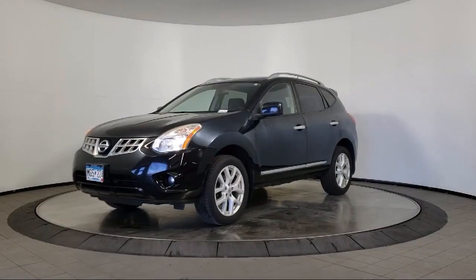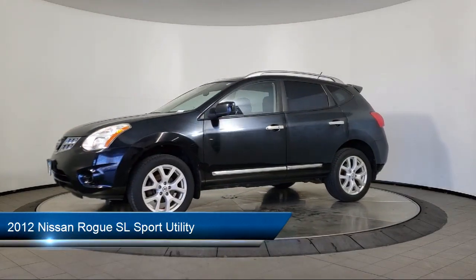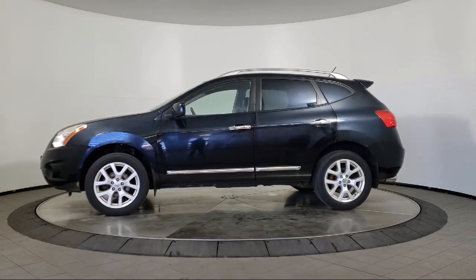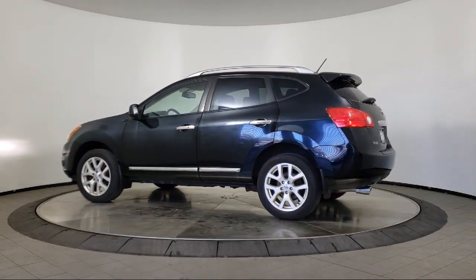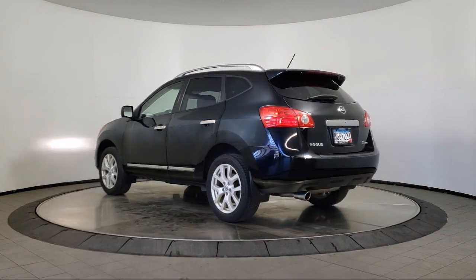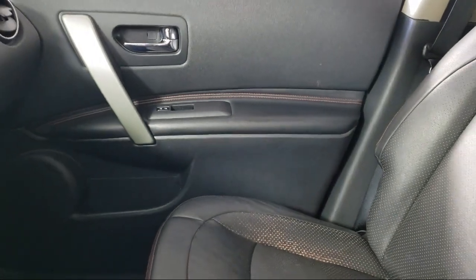And here's a look at another one of our great vehicles in inventory. It comes equipped with roof rack, heated front seats, navigation, xenon headlights, Sirius XM satellite radio, keyless entry, alloy wheels, fully automatic headlights, tire pressure monitoring system, Bose premium audio system, and much more.